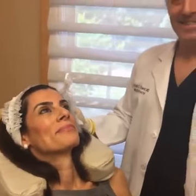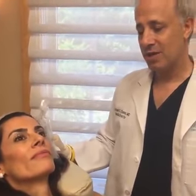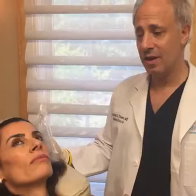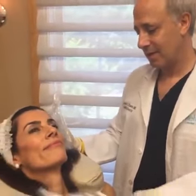Vivian's asking, did you use the whole syringe? You used 3 full syringes. We used 2 full syringes. One of the things we do here is actually mix a little bit of local anesthetic into the filler. That makes the filler inject more smoothly and also makes the treatment completely comfortable. Wow. All right.